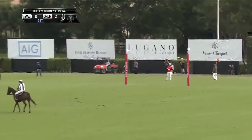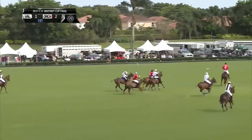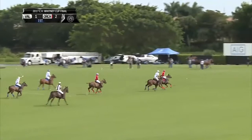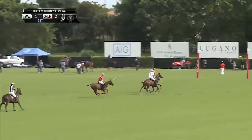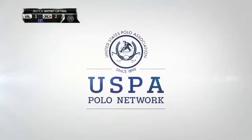Yeah, Cambiaso, he will lead this team in scoring. Remember, this team, they scored 12 goals in their opening 26-goal match against Coca-Cola when they won 12-3, and that's a big reason why right there. Adolfo Cambiaso, always got an eye for the goal.